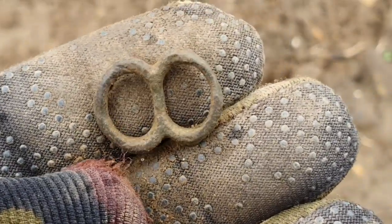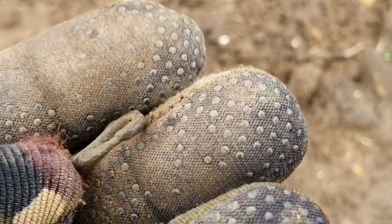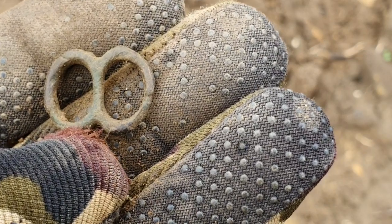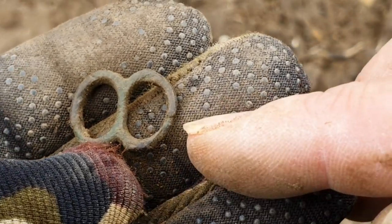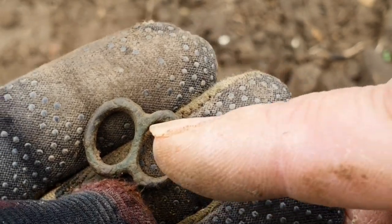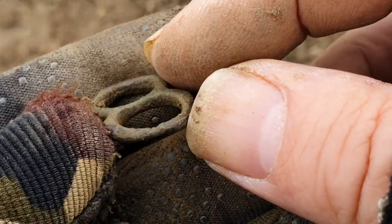Looks like it might be quite old. Got a bit of wear on one end. It looks like that's where the pin was. You can see a slight groove in it just here. Normally the pin is in the middle, but I don't know.